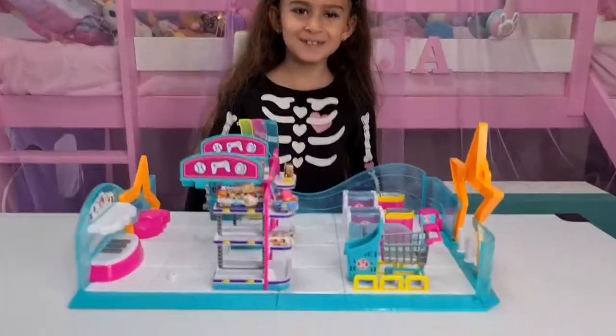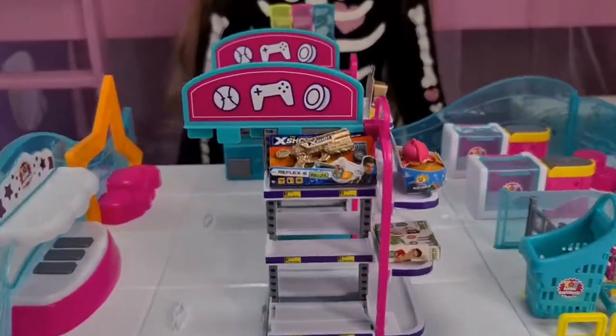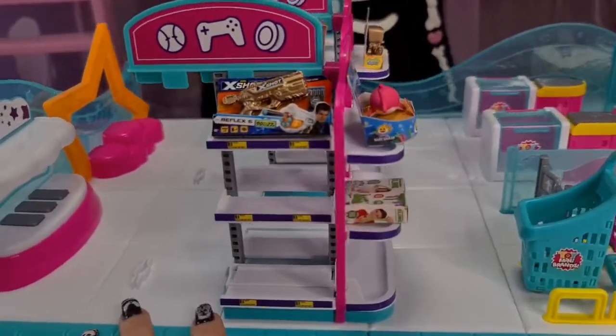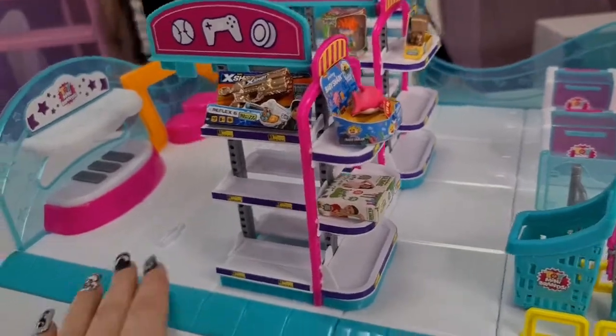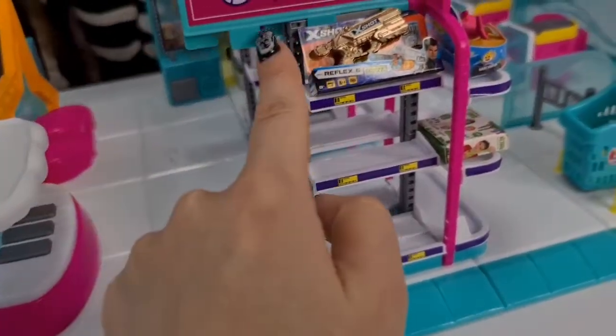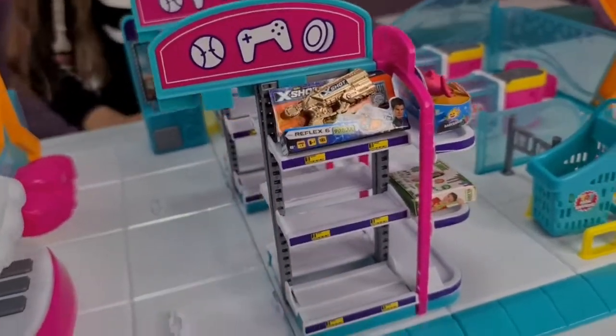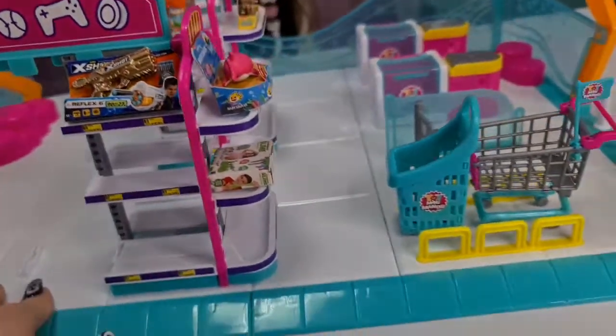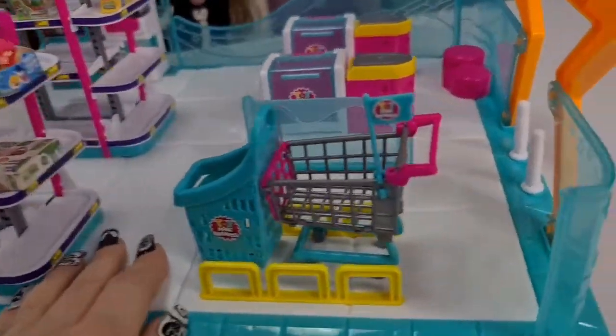We are done. Okay, so we have built this toy shop together. We also called daddy to help us with building the shelves because we have a lot. You can also add four more shelves here and you can connect it to the top part here and they are going to stay really good connected together. More stability, let's say it like that.